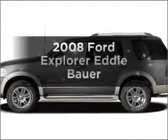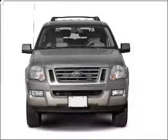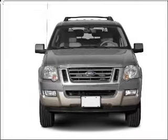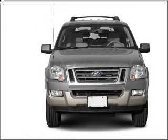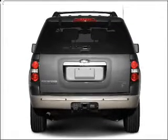You haven't yet noticed this 2008 Ford Explorer. Travel the roads in style and comfort in this great vehicle with a reliable six-cylinder engine that responds smoothly to its five-speed automatic transmission. GPS navigation will guide you to your destination.